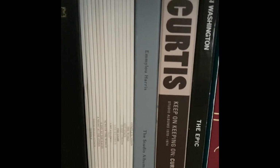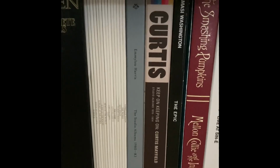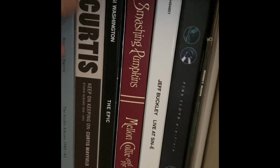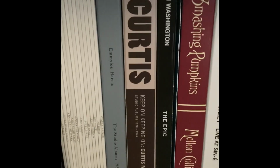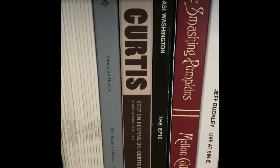Then there's an Emmylou Harris Record Store Day box set, which is fantastic, with a 7-inch in it. Reasonably rare. This is a great buy, the Curtis Mayfield box set. His first few Curtis LPs.